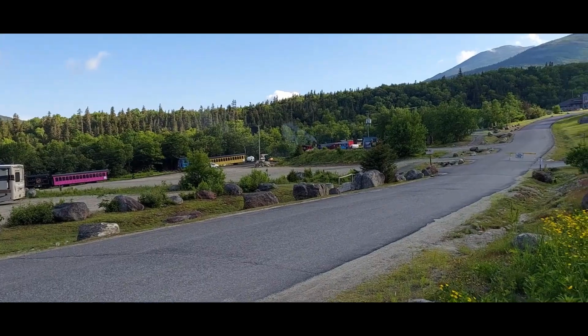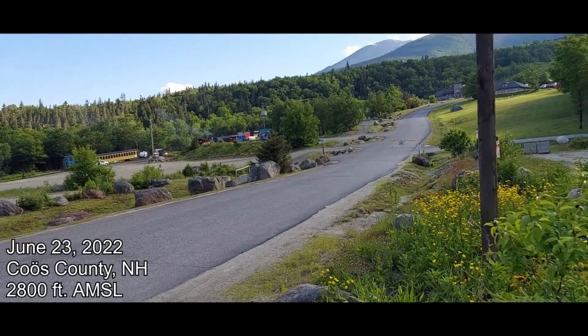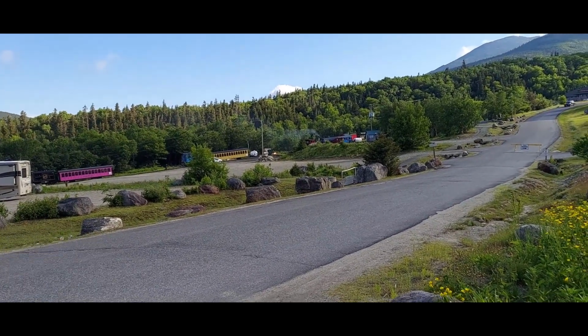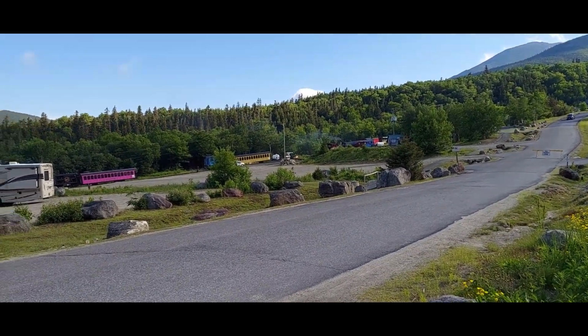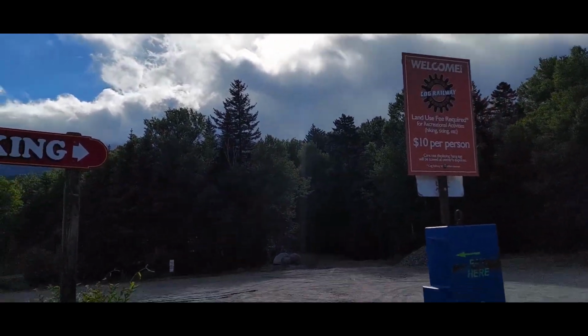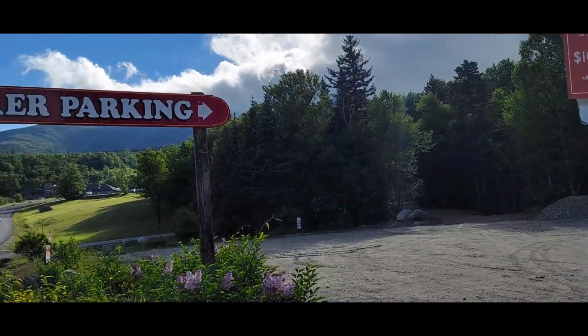Yeah, okay. Here we go. There's the big one. Over there you get the cog railway, where they take you up in a cog train up to the summit of Mount Washington, which is currently obscured by clouds, as a subtle reference to Pink Floyd.